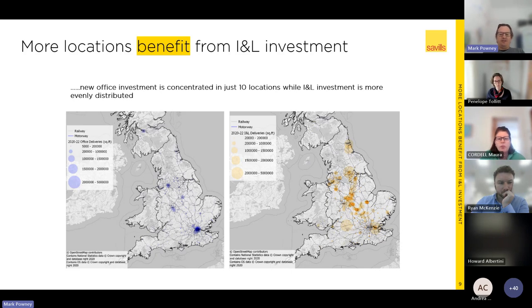So a lot more areas can share in the growth of this sector, because it is the fastest growing and strongest commercial sector in the UK, and it has been since the global financial crisis. That investment is a lot more widely dispersed than it is for office. Office effectively goes to London, Manchester, Birmingham, Leeds, Cambridge, Oxford, Glasgow, and not many other locations outside that. So 75% of investment is in just 10 locations, while industrial logistics is a lot more distributed up and down the country.